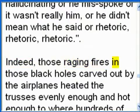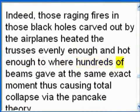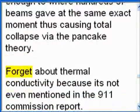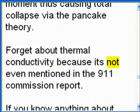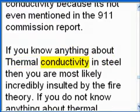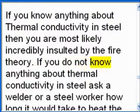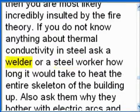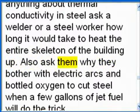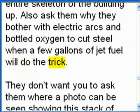Indeed, those raging fires in those black holes carved out by the airplanes heated the trusses evenly enough and hot enough to where hundreds of beams gave at the same exact moment, thus causing total collapse via the pancake theory. Forget about thermal conductivity, because it's not even mentioned in the 911 Commission report. If you know anything about thermal conductivity in steel, then you are most likely incredibly insulted by the fire theory. If you do not know anything about thermal conductivity in steel, ask a welder or a steel worker how long it would take to heat the entire skeleton of the building up. Also ask them why they bother with electric arcs and bottled oxygen to cut steel when a few gallons of jet fuel will do the trick.